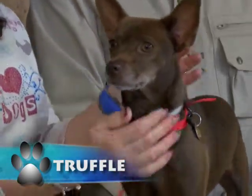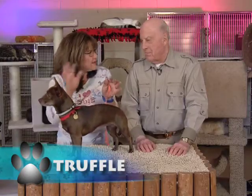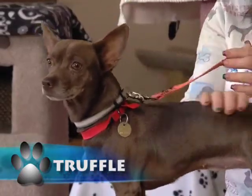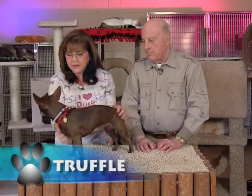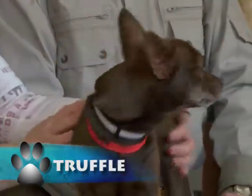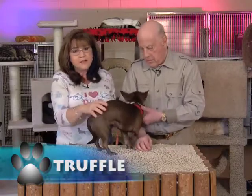She's a Chihuahua, about 14 months old, just a little bit over a year. She's definitely still got some puppy in her, but again, Chihuahuas, they're very intelligent. She will learn what she needs to do. Just a great little dog. She was running stray with the other dog that was on here, and we're so glad that we have some nice people out there that bring these dogs into our shelter.